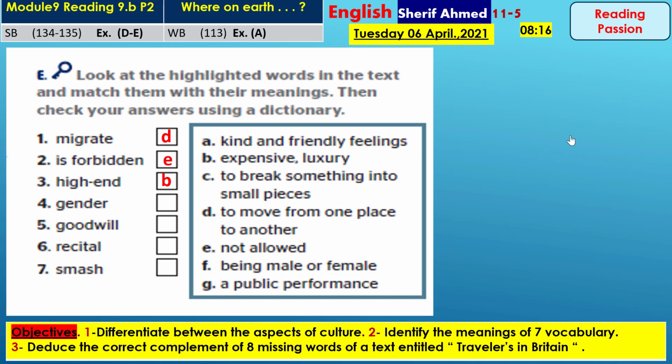Number 4, gender. F. Being male or female. Number 5, goodwill. A. Kind and friendly feelings. Number 6, recital. G, a public performance. Number 7, smash. C, to break something into small pieces.